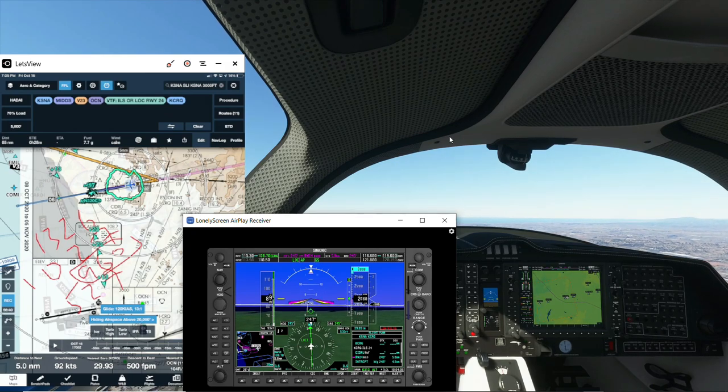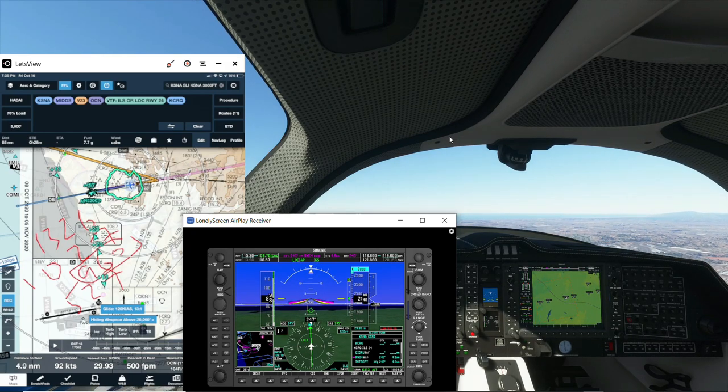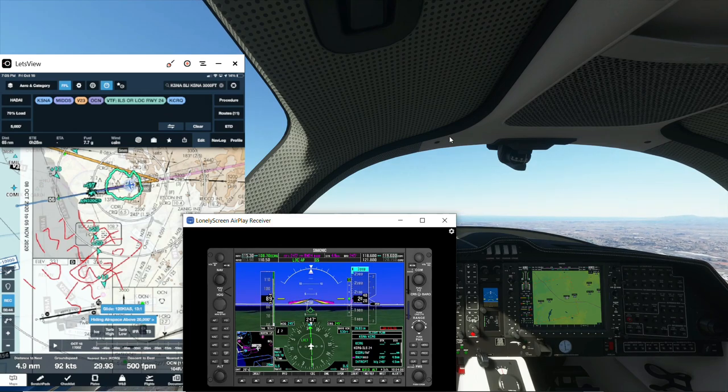Very nice. Tower, Mooney 815 Papa Alpha is holding short 16 left at Charlie, ready for departure. Tower 815 Papa Alpha, Van Nuys Tower, runway 16 left, clear for takeoff. 16 left, clear for takeoff, 815 Papa Alpha.